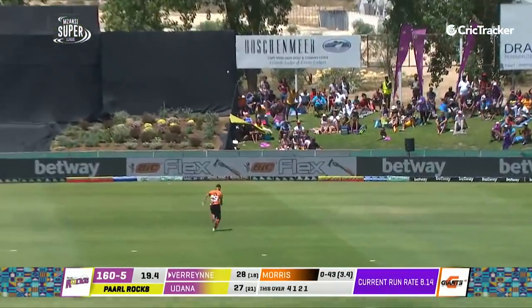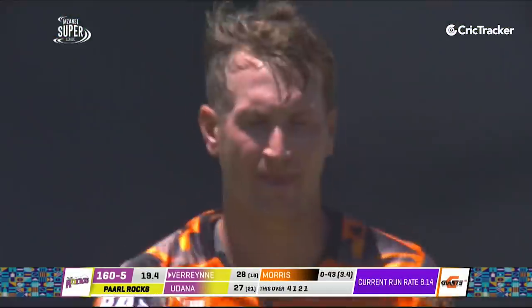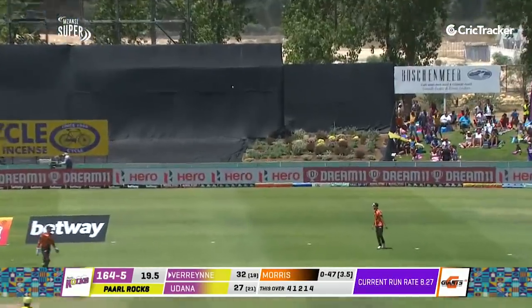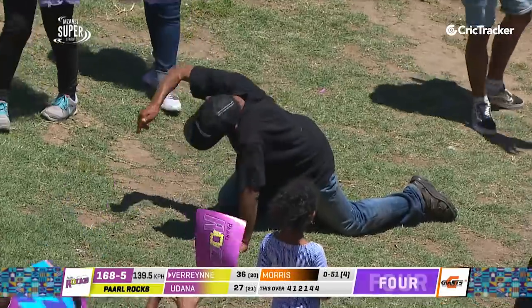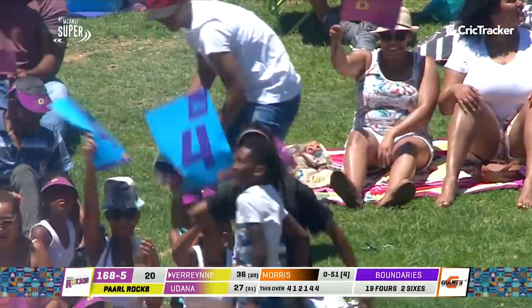Verreynne is gone again. Cheeky. And well rewarded. He's gone again. Kyle Verreynne, you've put on a show with delicate batting. Wonderful. It ends the Rocks innings on 168 for 5.